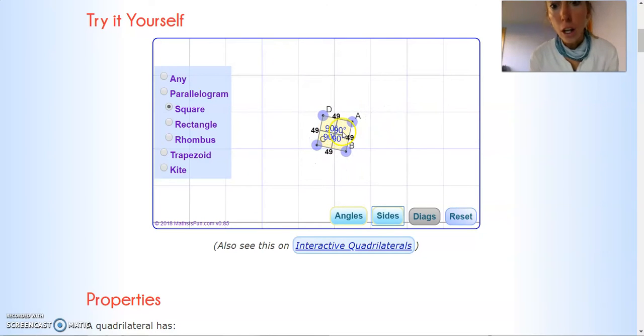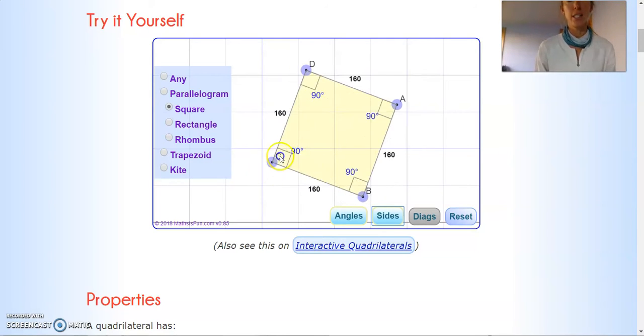Tiny. They're all still 90s. All the angles. And the sides are now small. They're 49, but they're all the same. Okay, so there we have our squares.